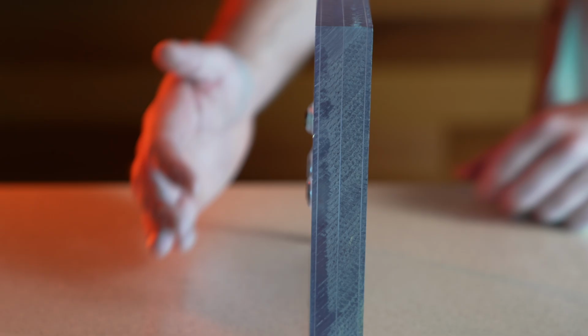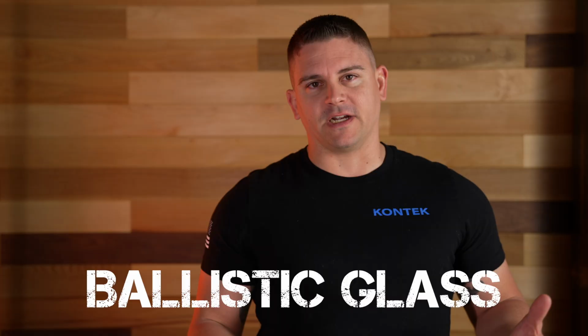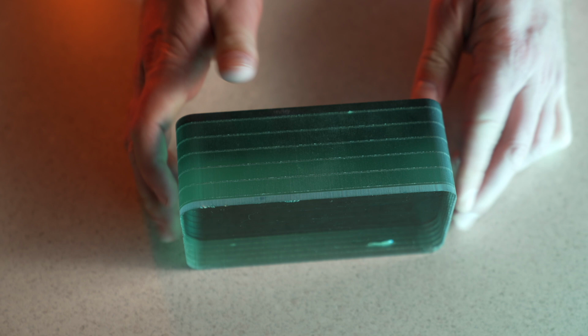So getting started with ballistic glass, we're going to talk about some pros and cons. The pros of ballistic glass, number one, obviously, it stops bullets. Depends on what level you're looking for. Ballistic glass generally comes in the UL752 scale from 9mm all the way up to 50 BMG. We've got all kinds of levels for that.